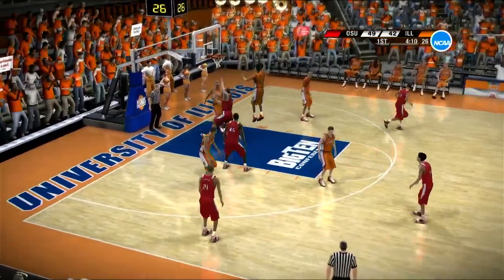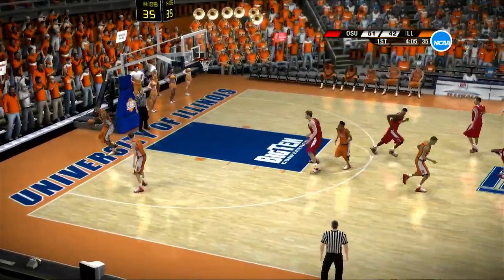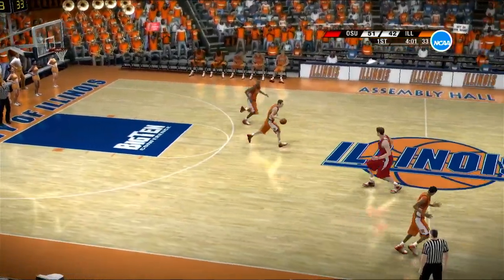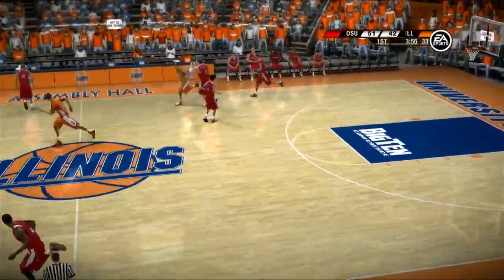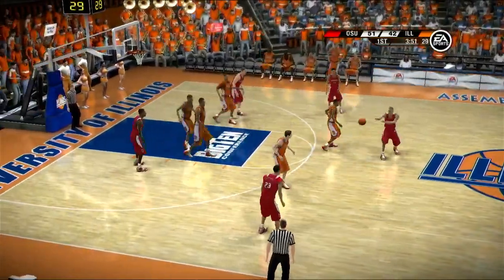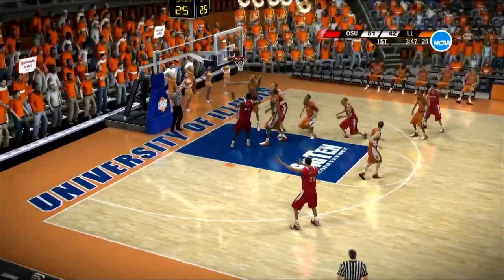Way out on top, controlling the ball, leans in. He keeps the concentration off the contact for the score. Picked out of the air. Pushes it up. Moving it around the perimeter. Trying to draw the foul.